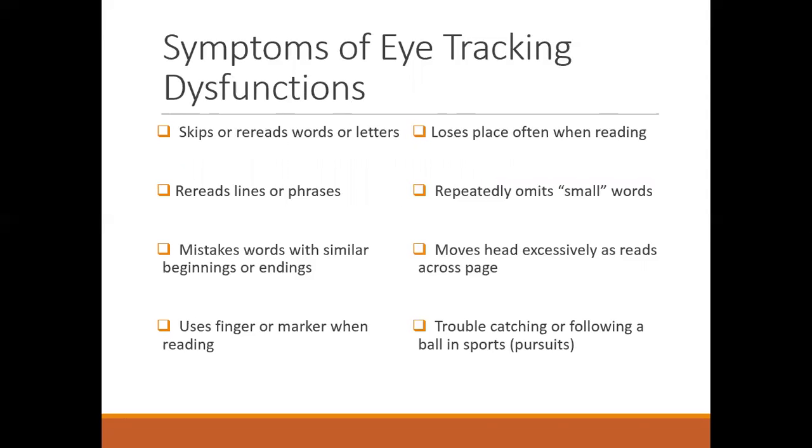So some of the symptoms of eye tracking difficulties can include skipping or rereading words or letters, or rereading lines or phrases, and mistakes with words that have similar beginnings or endings. They might have to use their finger as a marker when they're reading. Now, for beginning readers in the early grades, that might be okay because maybe they're just not at their full potential yet. But of course, as they get older, they should be able to read without needing that support.